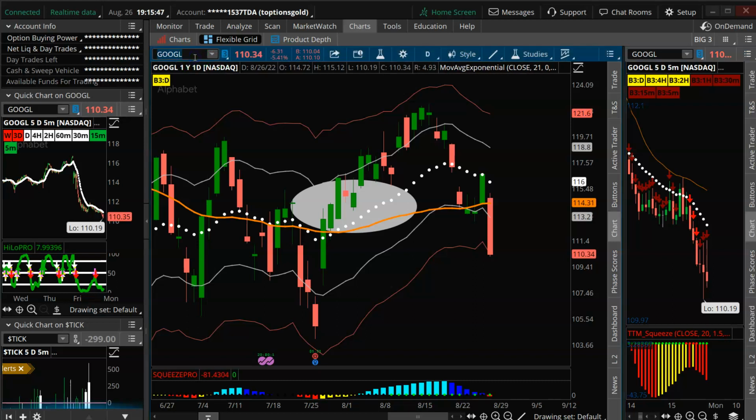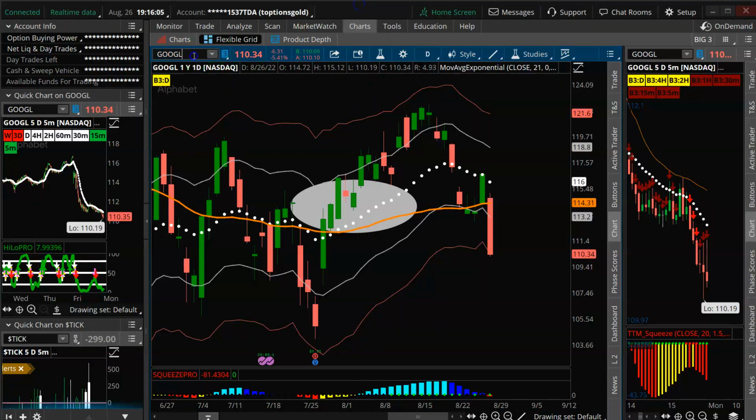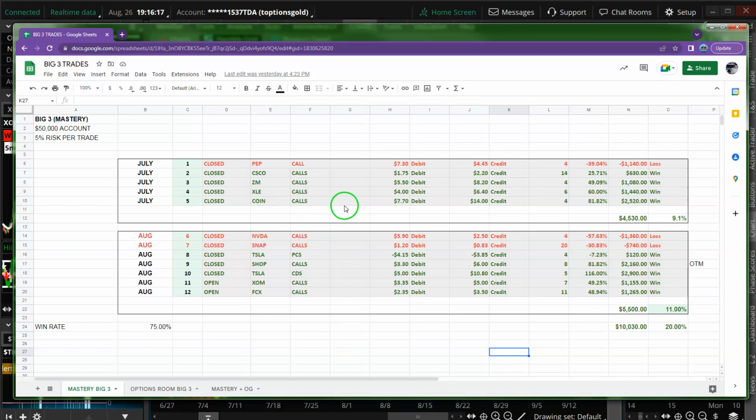So, here's how I look at it. All the trades from that spreadsheet were bullish trades. We're buying calls and selling puts, taking those trades to the upside because they fit the bullish criteria. And in essence, what's that bullish criteria? We are looking for things trading above that daily 21 EMA, and then we're looking for buy signals on lower time frames with our big 3 indicator. Every single one of those trades, exactly the same.